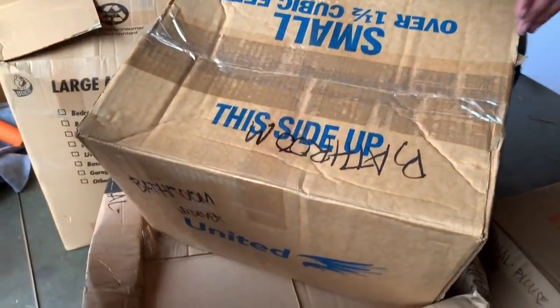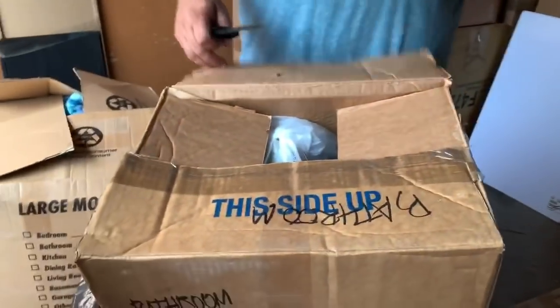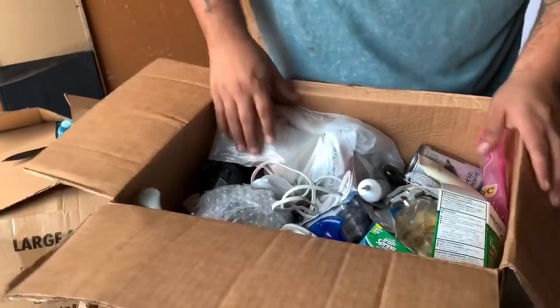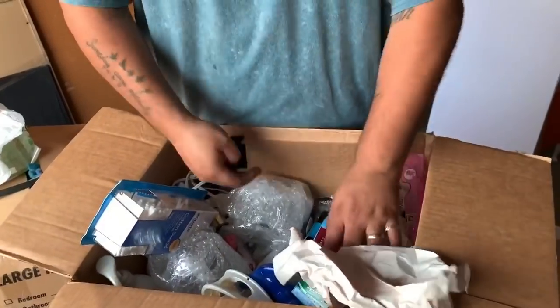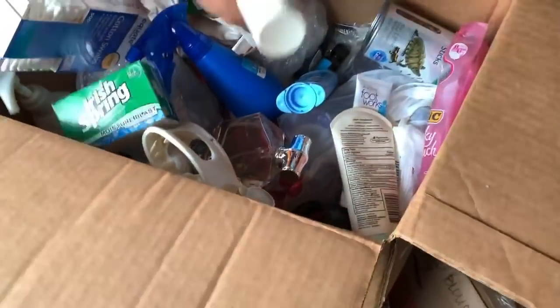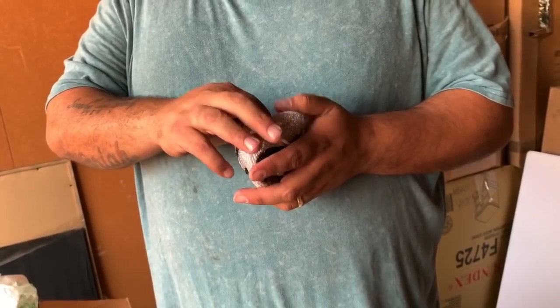Judging by how the other bathroom box was, we found a dollar. Bathroom, no dryer. So I'm guessing they have a bathroom with a dryer in it? Well, since you found gold and a dollar in the other one, can I find gold and a dollar? Possibly. What the heck? What is that? Patron bottle? Okay, that's a whole other level. Weird. And the further we get back, the weirder it gets. Cologne. Cheap soap. Give me a headache. What is this? What did I say? Gold?